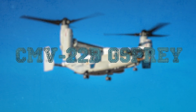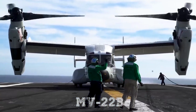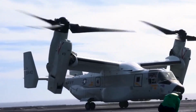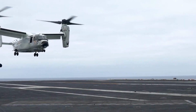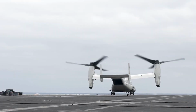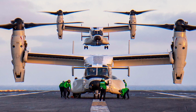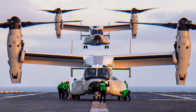CMV-22B Osprey. The CMV-22B Osprey is a variant of the MV-22B and is the replacement for the C-2A Greyhound for the carrier onboard delivery mission. The Osprey is a tilt-rotor VSTOL aircraft that can take off and land as a helicopter but transit as a turboprop aircraft. It will provide the Navy with a significant increase in capability and operational flexibility over the C-2A.